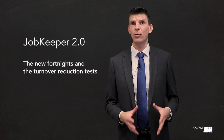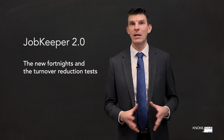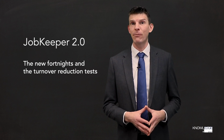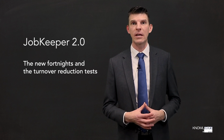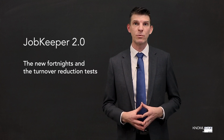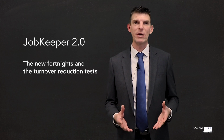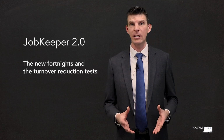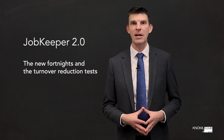Now, at this stage, it's important to note that this is just a government announcement. We don't have the updated legislation on this as yet, so there are still some question marks on certain key issues. But we have the government's announcement, we have some Treasury documents which presumably give us a reasonable picture of how JobKeeper 2.0 will end up looking, but we are still waiting on the final details.